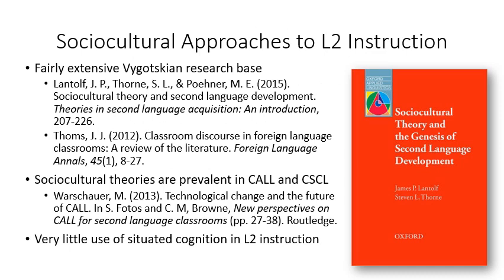Now, I'm sure that most of you are familiar that there's a pretty extensive Vygotskian research base that is broadly similar in second language instruction. Lantolf and Thorne, there's their latest contribution, that 2002 text is widely used. Now, most of this work tends to be very naturalistic. They're using a qualitative methodology to study discourse, the discourse that makes up the second language classrooms.